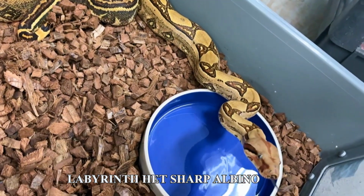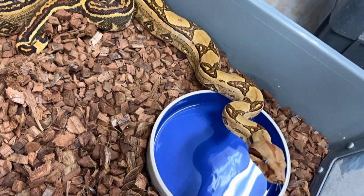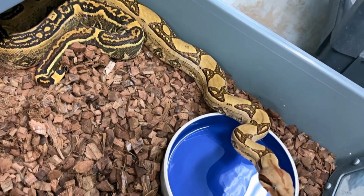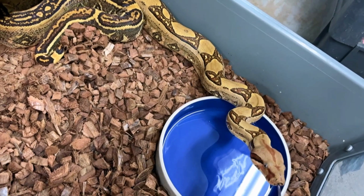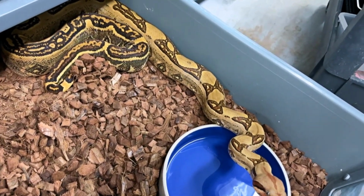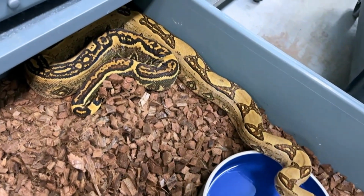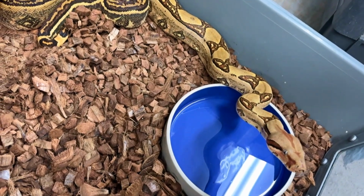The question is, who do we put in with her? Should we put in a hypo Labby? Should we put the Labby fire? But we want to take advantage of that sharp albino. That's the problem. So more than likely, I'm going to put something with sharp albino in it. I have to figure out what I want to do exactly, and which male I should say we're going to put in with this girl, so we can produce them. Because I've seen they've been produced.